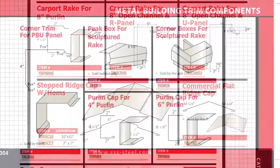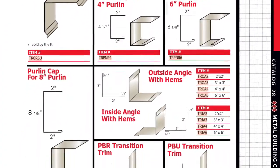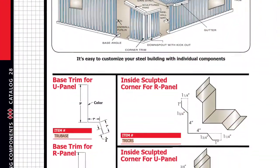We also carry a big selection of DeWalt and Milwaukee power tools. Make Triple S Steel the right choice for you. Ask your salesperson for details today.